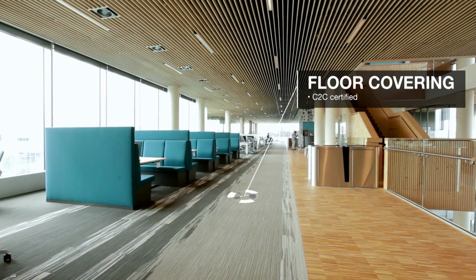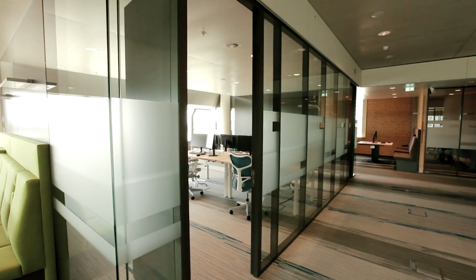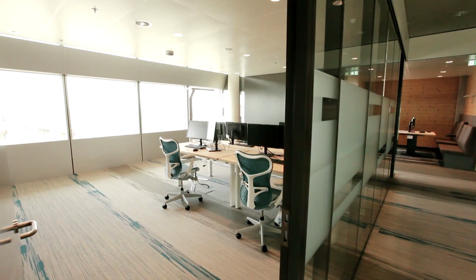Another example is the floor covering in this building. It is made of recycled materials and also repels particulate matter. We are cooperating with the Green Facade, ensuring a better indoor climate. The floor covering can be reused later on as well.